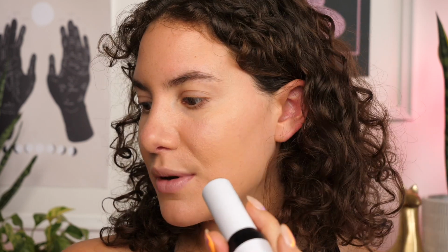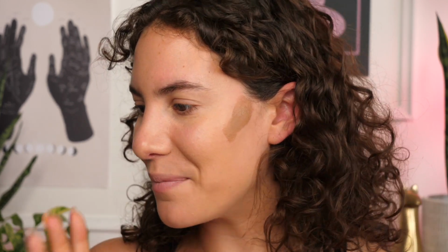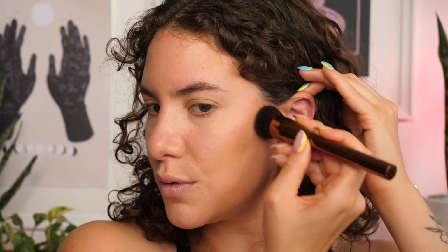So I think I'm just gonna go in directly from the stick to my face on one side and then use a different technique on the other just to play around. So I'm just gonna, whoa, that is way more pigmented than I actually expected. Whew. Okay, just gonna put that on one side. I'm gonna use this little brush from NARS. There's no name here, but it's a little buffing brush. I'm gonna buff this out just by tapping it. Ooh, that's blending really easily. Okay, good, because I definitely over applied.